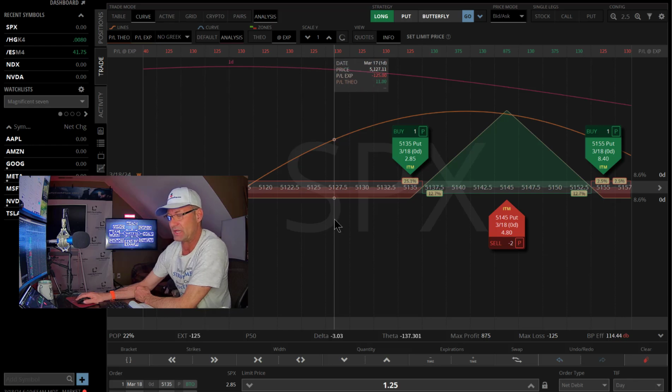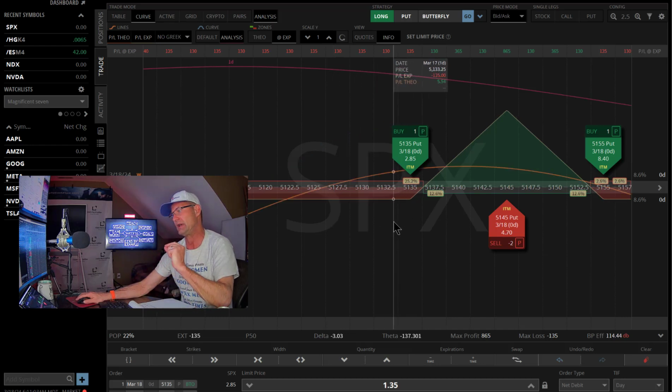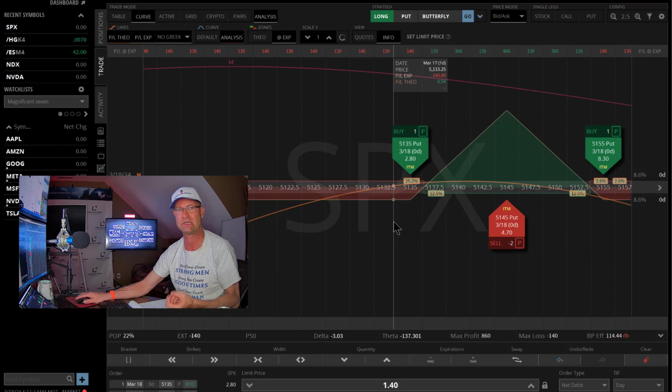A lot of butterflies that you'll build will have a 15% probability of success. And so one of the things, and this is where I'm going to get to some of our favorite trade setups right now, one of our goals is to make at least $1,000 a day trading our 0 DTEs. Now that's the cash component, right?